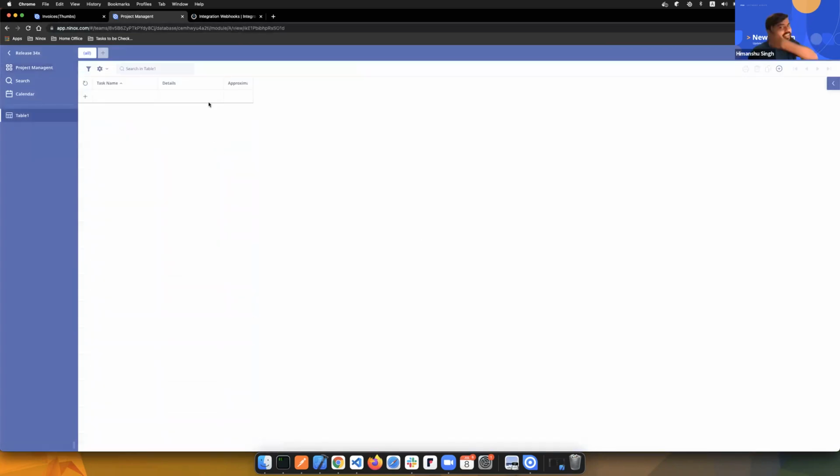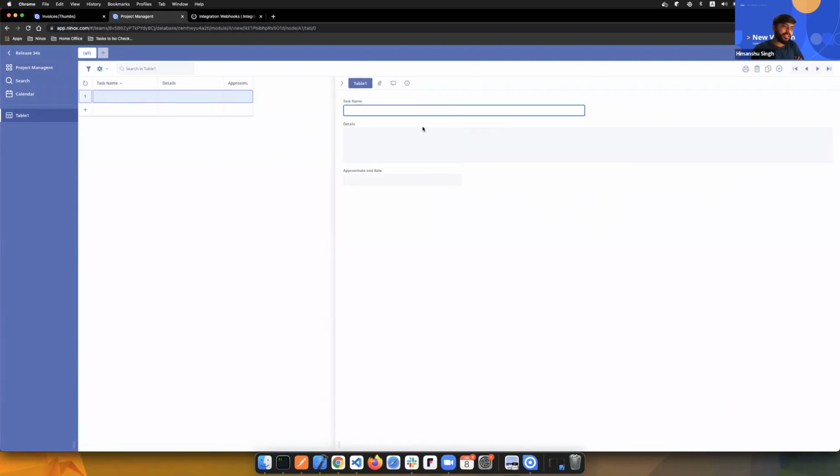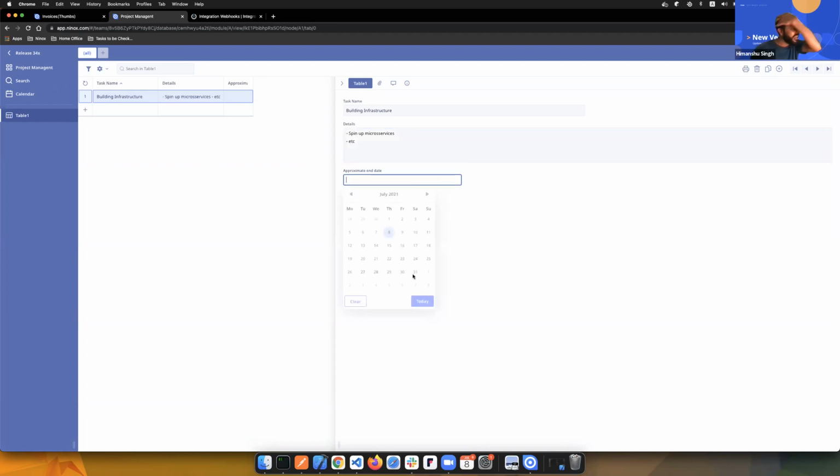And this is what I have. I use Ninox basically for everything, and I would want to do some analysis, some management within Ninox, right? So what I would do, and this project that I want to build is, let's say, shared views, right? We all know the shared views. So there are some tasks that I want to do, and let's call it building infrastructure. And the details: spin up microservices, and do a couple of other things, etc., etc. I'm just going to write it here, and some approximate end date, which is this.